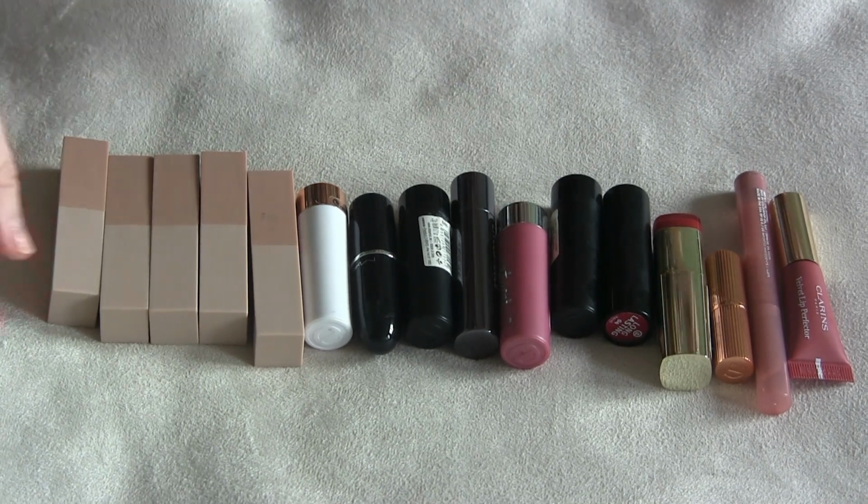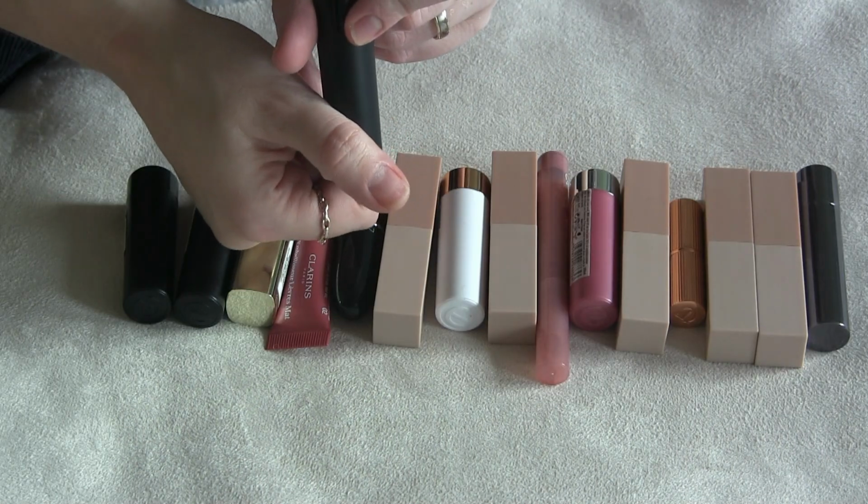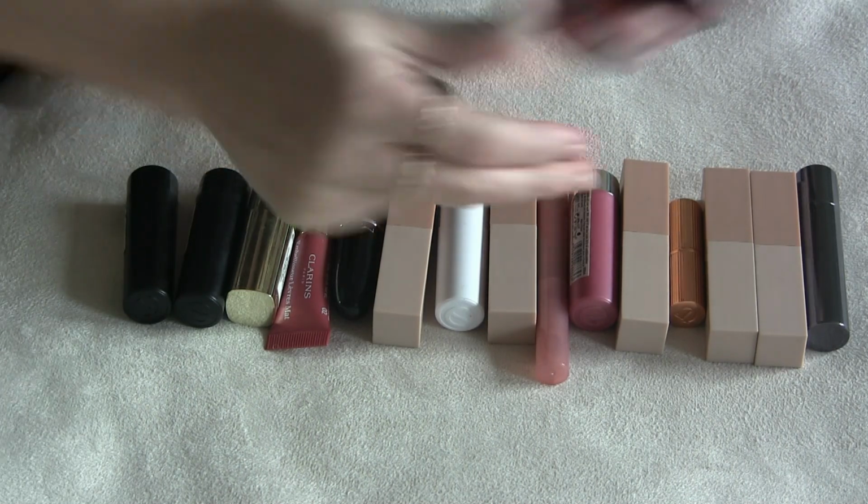But let me just swatch them. All right, so we have Essence Long Lasting Lipstick in number 3, Unforgettable.